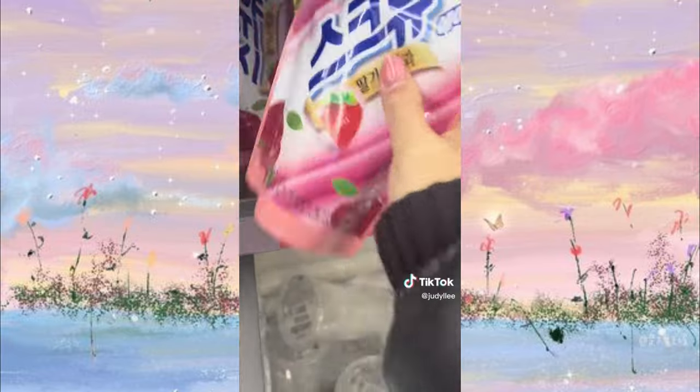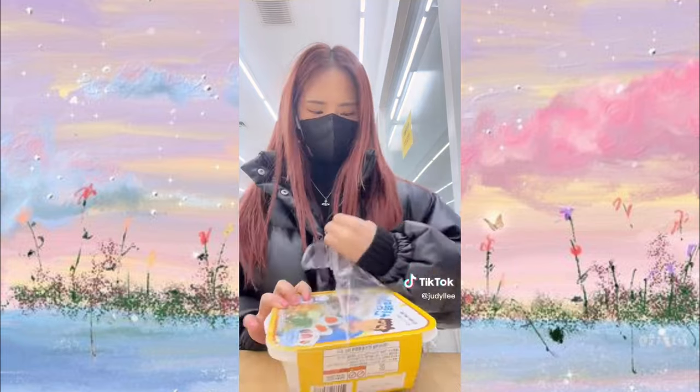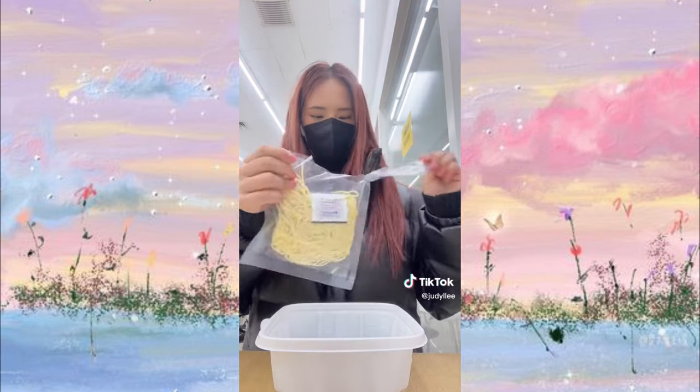We are back at CU. We are gonna get our classic convenience store drink and our onigiri as well. Today I decided to try this jungle ramen. It has been pretty popular, so I wanted to try it myself, and I got this cute sticker in it.